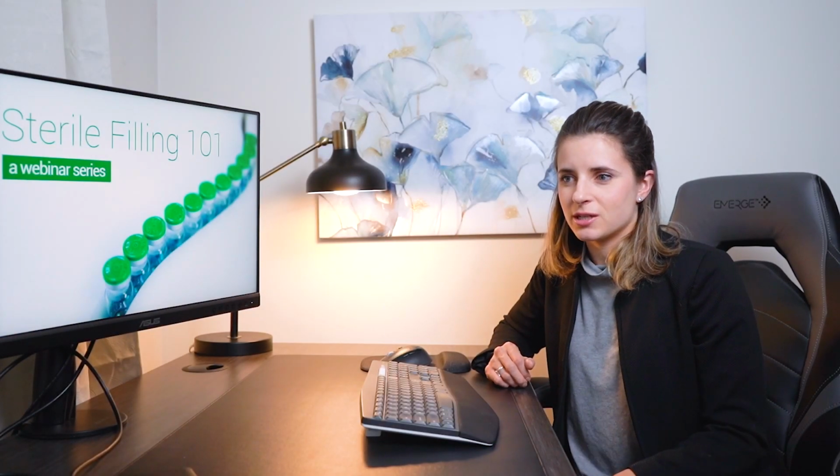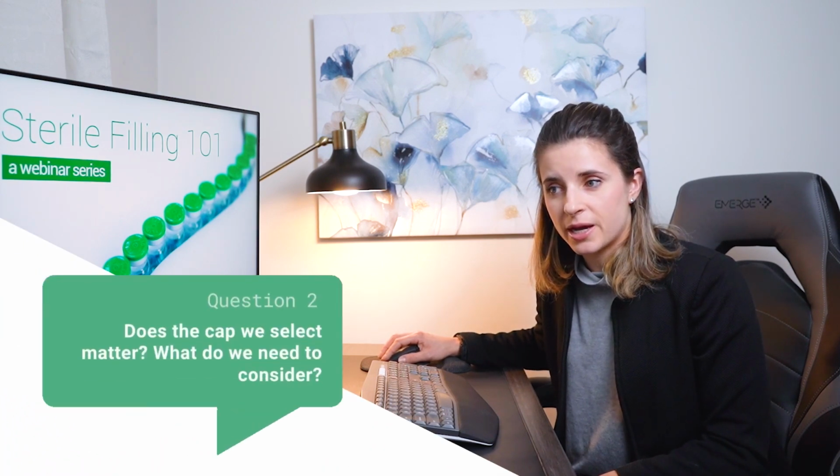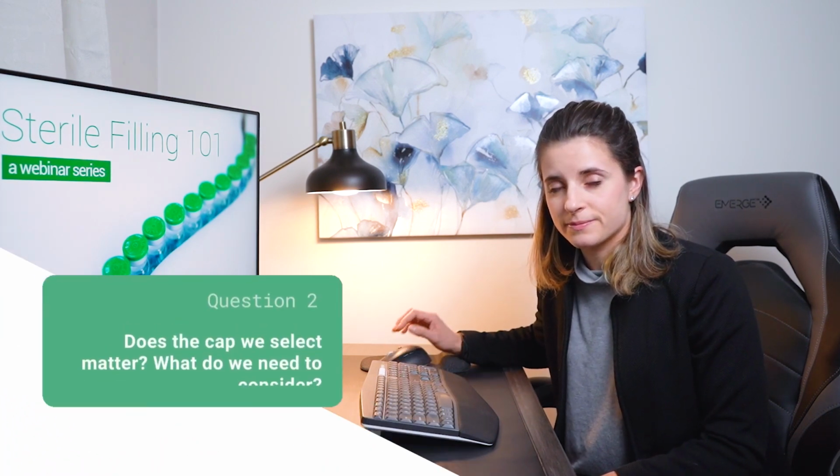Well said, Sebastian. I have a question for Jake. The question is, does the cap we select matter? What do we need to consider? I think the cap does matter. Recent changes in caps that we use frequently at BSM have actually reduced the skirt length, which is how far down the aluminum comes over the neck of the vial. And by making it a little bit shorter, we had to do a surprising number of changes to our capping machines and process. So definitely consult your CMO about the cap you intend to use.